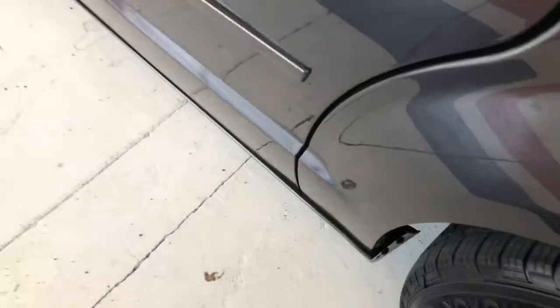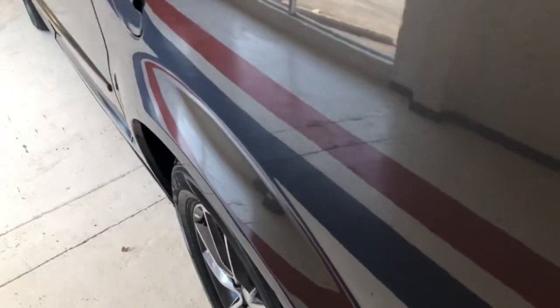All the body lines are nice, straight, and clean. We got a little tiny scratch right there, hard to pick up. A couple little chips on the door edge here. Very common type things you're going to find on all used vehicles. But you know, we have a lot of people that travel a long way to buy vehicles from us. The internet has really revolutionized the car business. People want to buy what they want and they're willing to drive to do so.